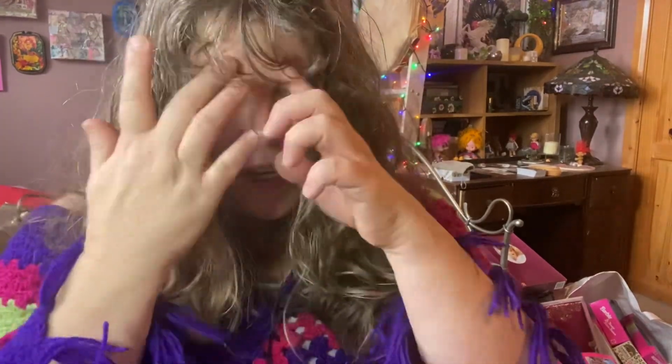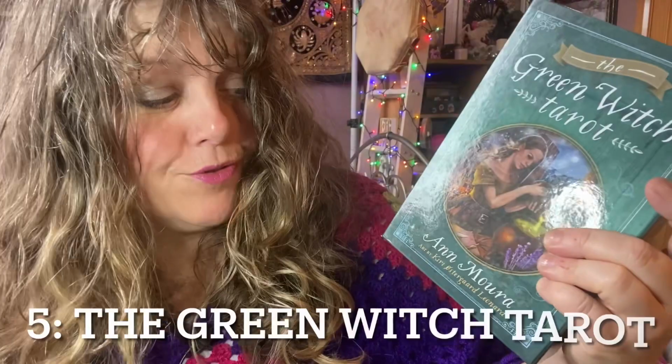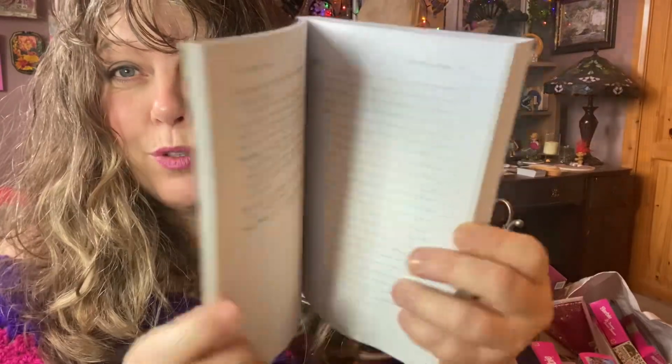Number 5 on my list is another deck recommendation. This is another one that I think, if you're doing Rider-Waite-Smith system, is just a really good deck to use if you're a beginner. That's the Green Witch Tarot by Anne Moira. The guidebook for it is absolutely wonderful.